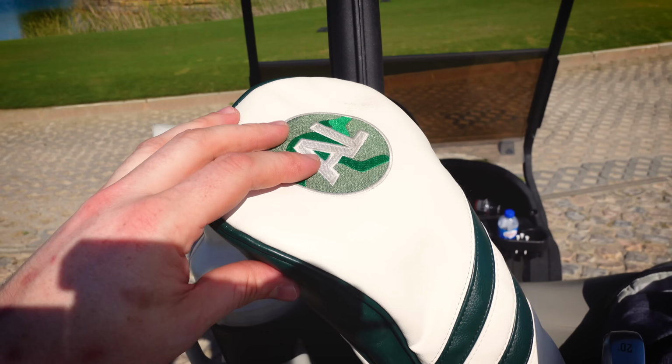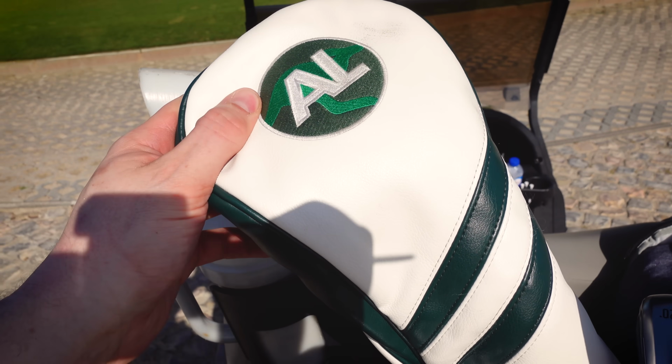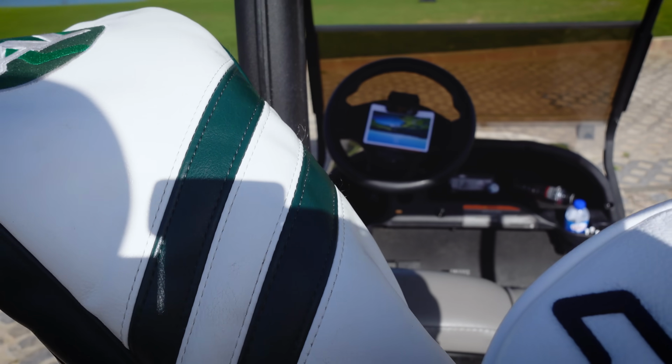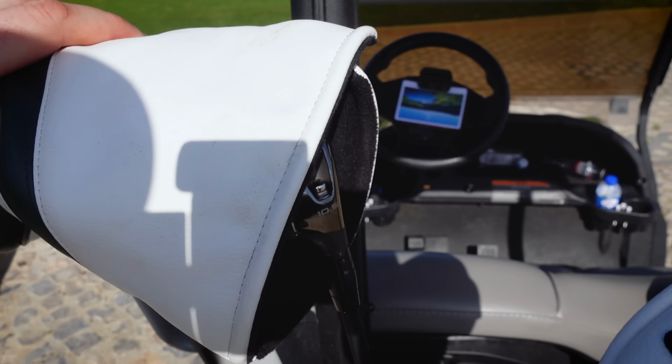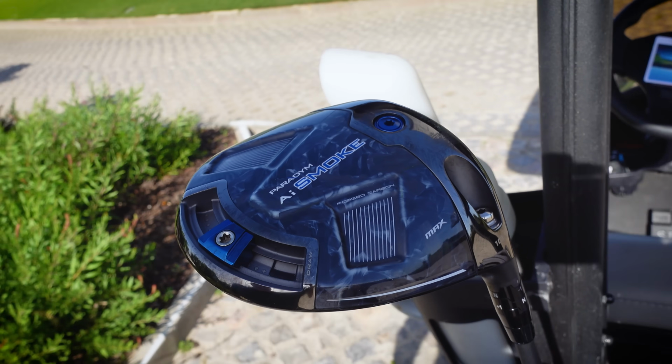And then to the moment that I've been waiting to show you. What do you think is under here? I don't think you're gonna guess. I think based on track record, you're not gonna guess this one. So I'll just show you. Everything about this, from spec to everything, should be wrong. Ladies and gentlemen, we've got an AI Smoke this week.